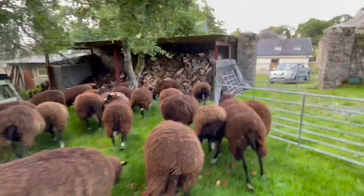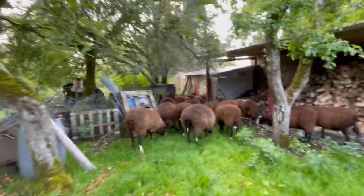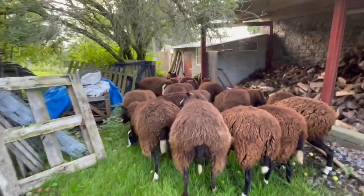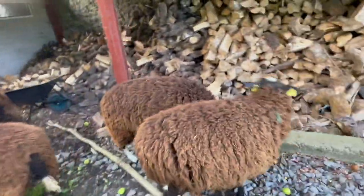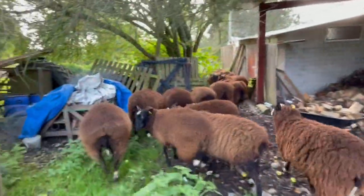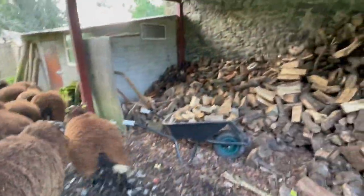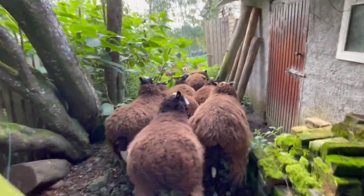Come on. One. One. One. Getting a good look at my wood pile and the bad stuff. Look, they're going down through the little gate. Come on.